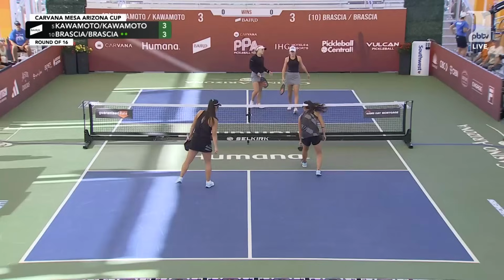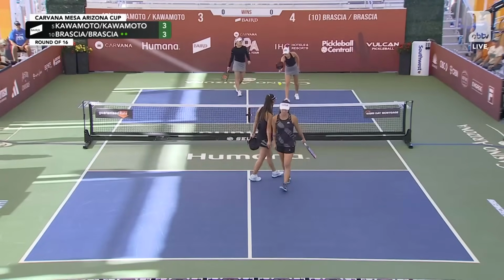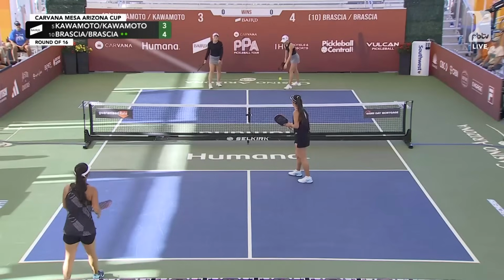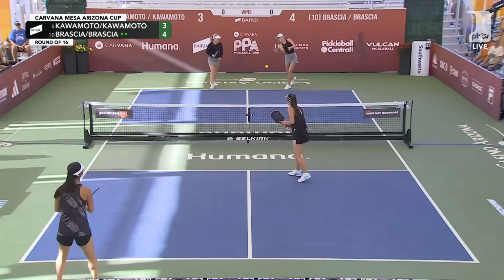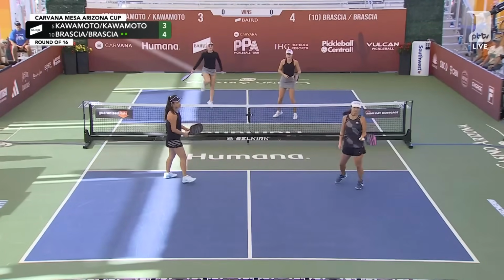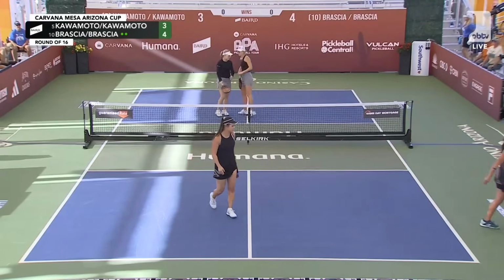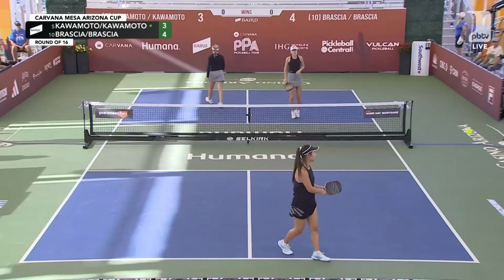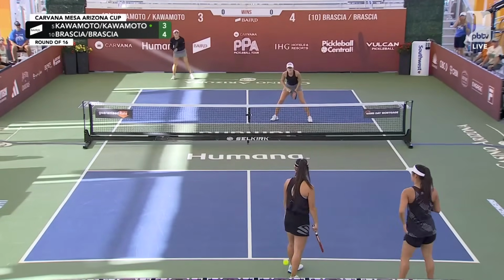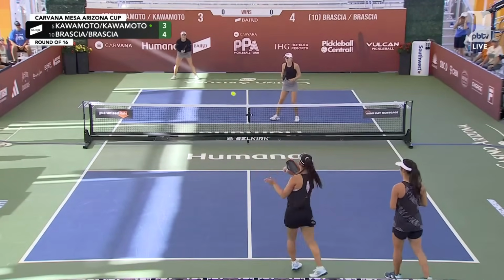Point. Jade's pulling triggers, and these right side ladies are not holding anything back in this match so far. What is happening here, Adam? It's right side, left side here so far. Side out. Just skips off and goes a little bit deep there. So nip and tuck early. Brascia's nose in front by 1.